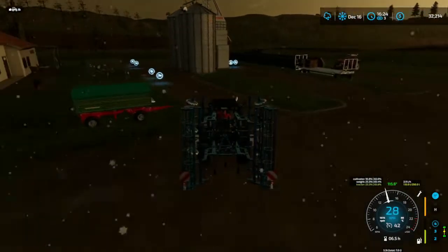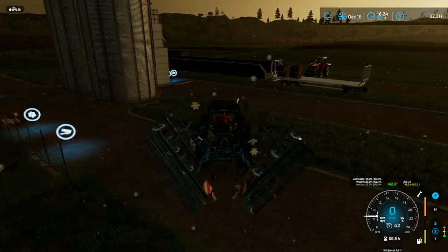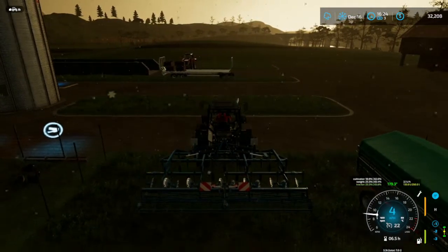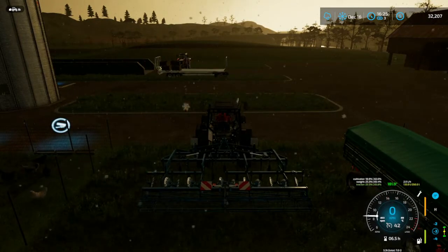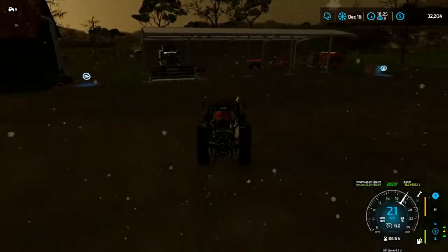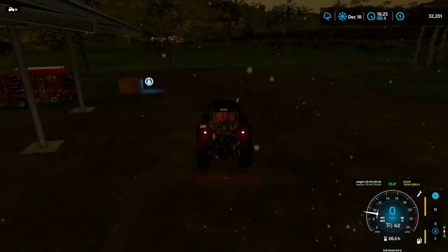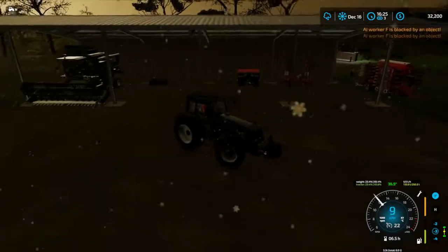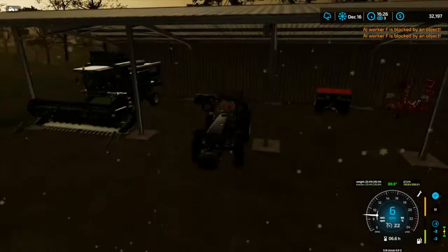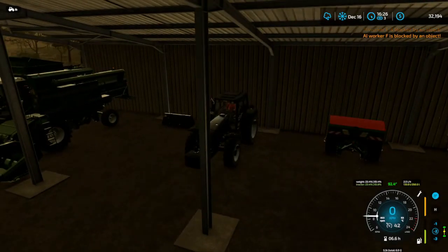So what we'll do, fold that back out because we have to in order to drop it. It won't drop while it's folded up. Sitting on about half a tank of fuel, so that's not too bad. But I think, if memory serves correctly, the Massey is going to require some maintenance. So that will be for tomorrow's episode.